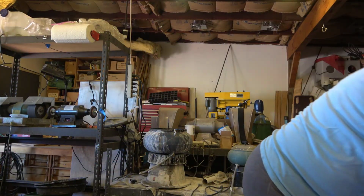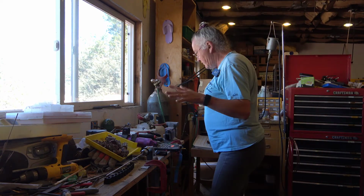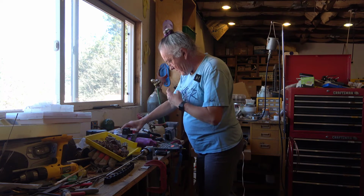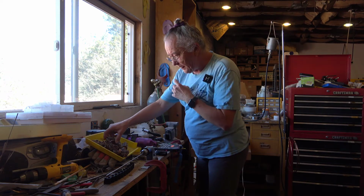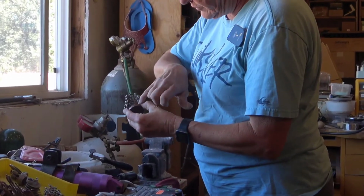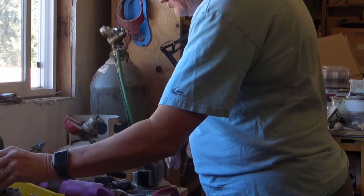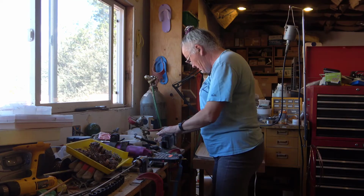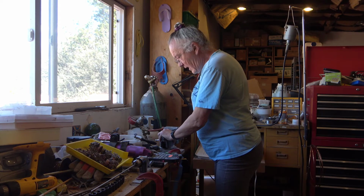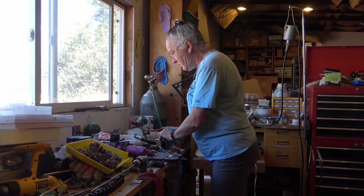A few moments later. Okay, this happy little mess over here is where I cut the pieces that were cast off of the sprues. Now the sprue is the junk metal that holds everything together. So I have a vise here that I can use, and I have all kinds of cutters and files and everything else.